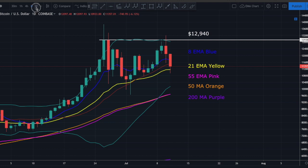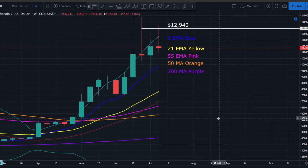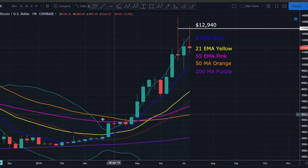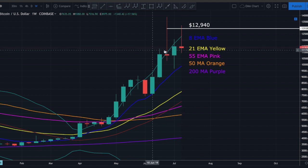Let's go ahead and look at the weekly. Now, of course, the weekly chart, guys, is looking in the short term a little bit more agnostic. Of course, yesterday it was looking a lot more bullish. Again, I'm talking short term. Long term, guys, the weekly is still very bullish. Short term, it does look like we may want to come back down and correct here. Again, I'm leaning more agnostic on this, guys.